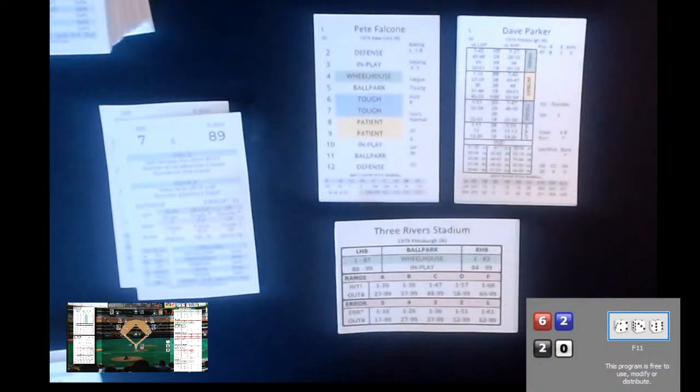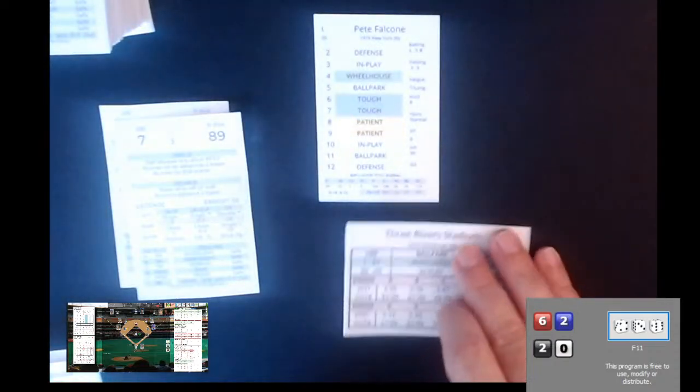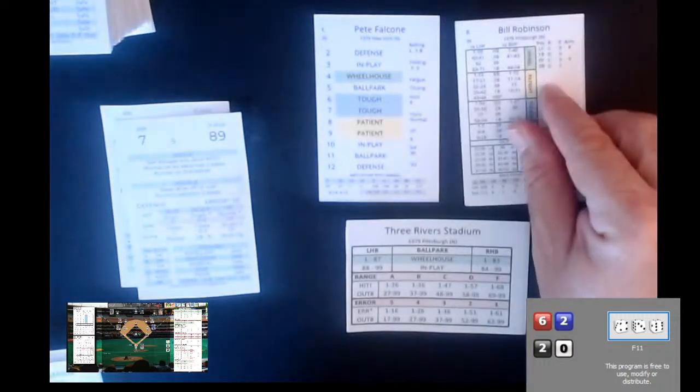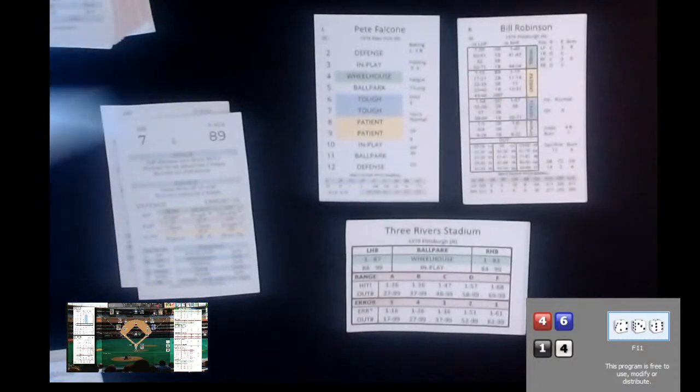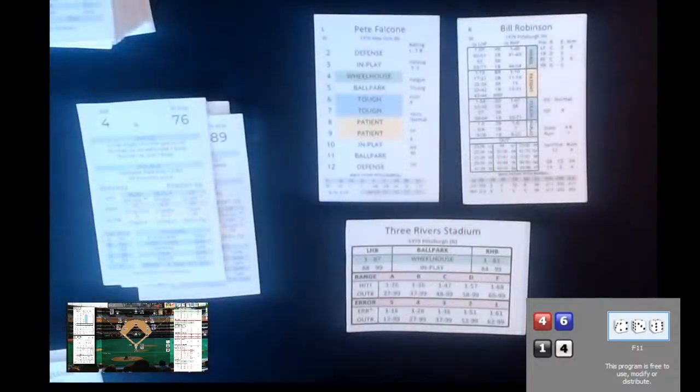Here in the bottom of the second, that will bring Bill Robinson to the plate. Robinson on the season batted .264 with 24 home runs. Falcone getting a little nervous about the situation, brings the pitch to Robinson. That's an in-play 14 for Bill Robinson. Robinson takes the offering from Falcone. He hits a long single into the gap in center field that will advance everyone a base.